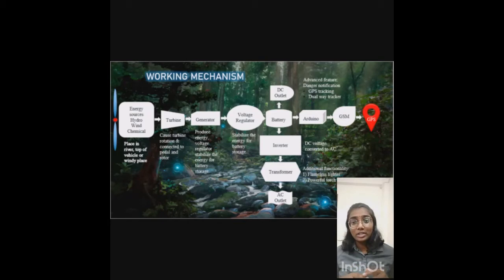Next, the battery is connected to the Arduino, which connects to the IoT part of the project, which is the GPS tracking system, dual-way tracker system. It gives the danger notification to the user when they are in a danger or emergency situation. That's it for the working mechanism. We'll move to the flowcharts now.